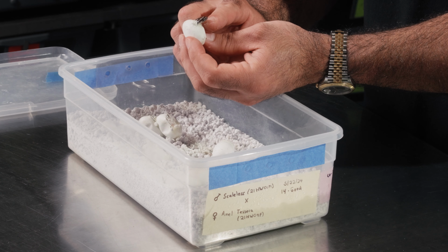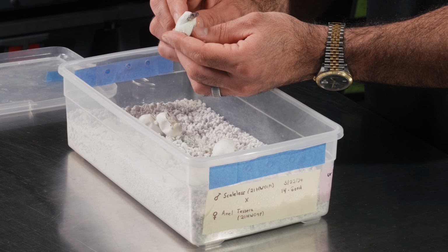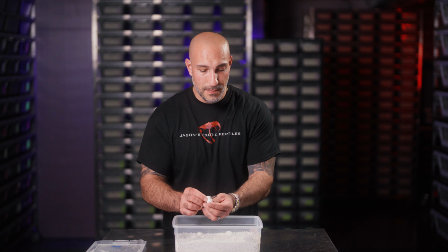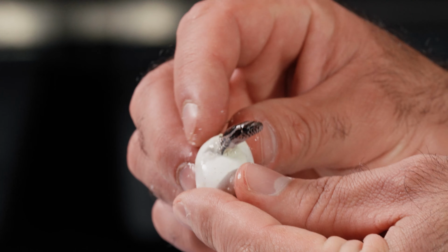It's got his tongue flicking, super cool. I don't know if this is a tessera or if this is a normal corn snake. If I push a little bit more, I might be able to see some of that pattern. This is a tessera, and this guy will stay in the egg just for a few more days.